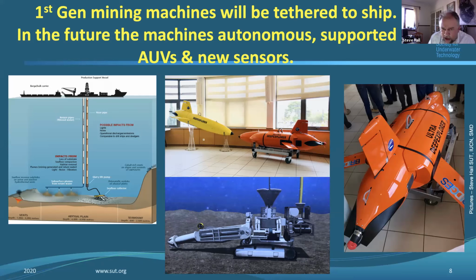There's a couple more pictures on this page of the Bridges gliders, which are sort of hybrid AUV gliders designed to be able to self-deploy to the operational area. There's the Deep Explorer that will operate down to a few thousand meters, but then the Ultra Deep Explorer will go right down to 6,500 meters or more, and is designed to loiter around a mining area, monitoring operations, checking on suspended sediment plumes, and being able to report back to the mothership on the progress of the mining activity.